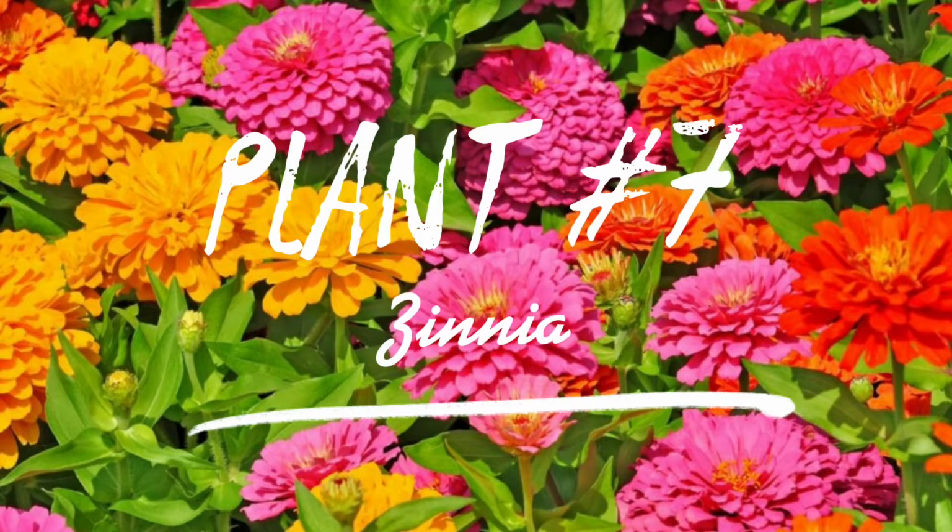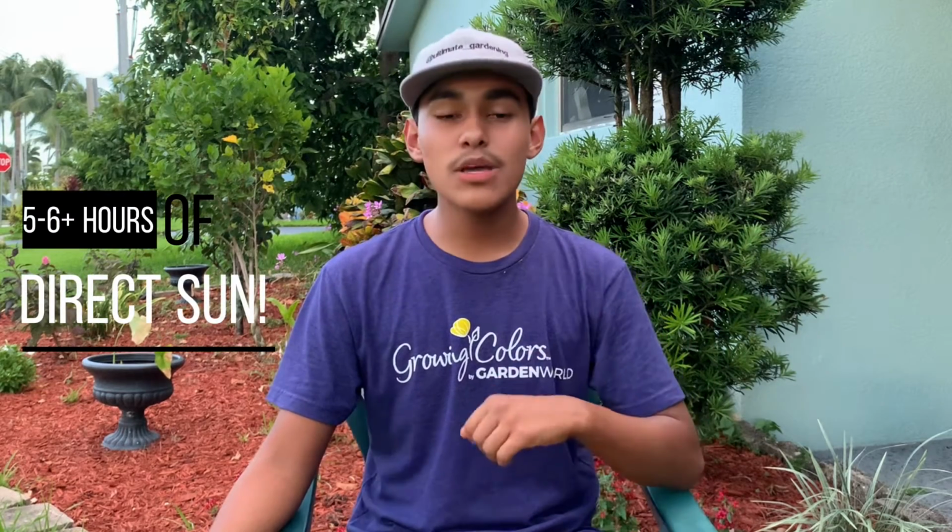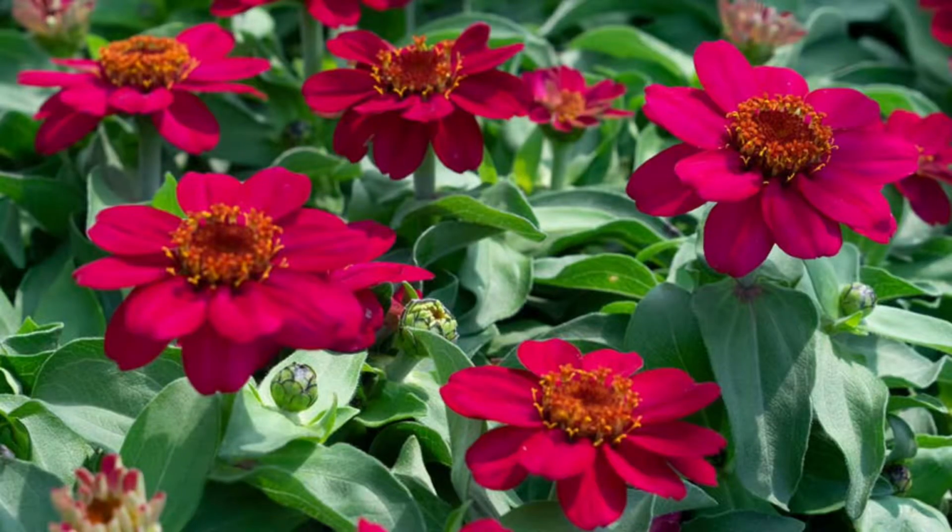So coming out, one of my favorites of this entire list is number 7, which is zinnias. Zinnias come in an abundant amount of colors. They're great for cut flowers, low maintenance, and they are so big and beautiful. My favorite personally is the cactus mix, but I know there's so many varieties out there. They like 5 to 6 plus hours of direct sunlight, moist soil. But something I do recommend for zinnias is constantly pinching them, because that will promote more flowers and longer stems.